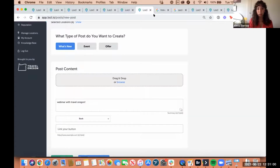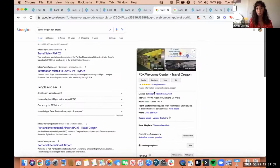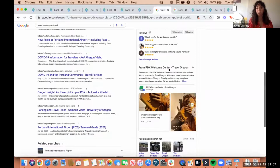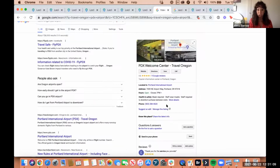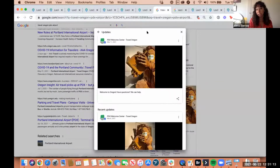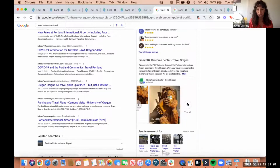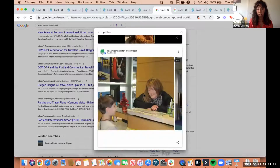So this here is what posts look like on the Google interface. When you're searching and looking for this welcome center, you'll see a post that lives here. You can see this one is still live in that carousel, and it's an update post. There's a little description here about how, if you have questions, we can help, because they're a visitor center and that's what they're there for. And you can see other updates here in this update carousel.